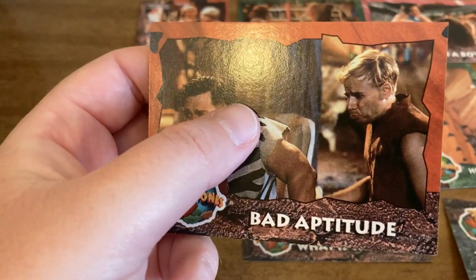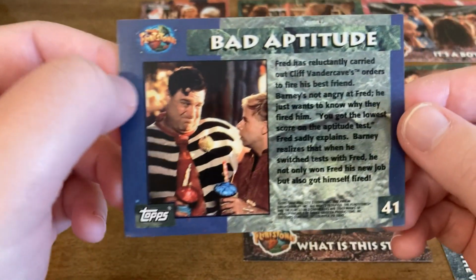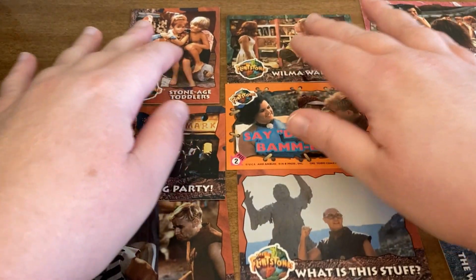Respect that. And here is our last card. We got Fred and Barney there. All right, everyone, so pretty short and sweet.